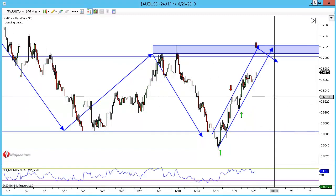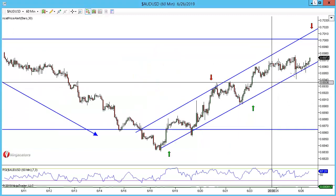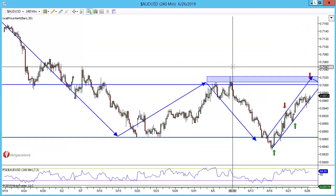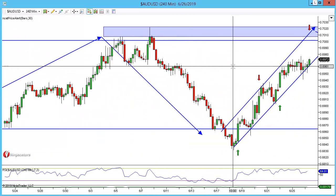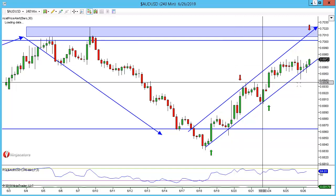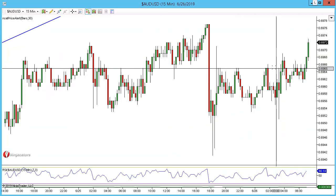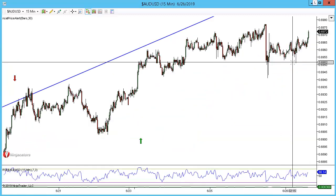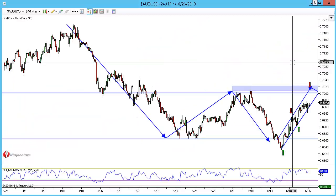Let's just drop down to the 60. Yeah, nothing here. It's on the 240 this, so if we're looking at price going higher now, if this is a channel, then what do we have? No, nothing. Okay, so I'm waiting for that on the 240.